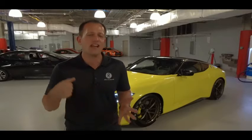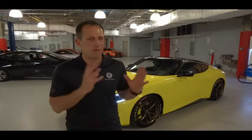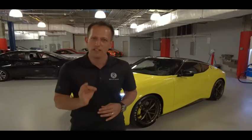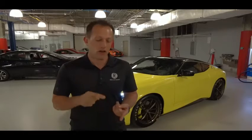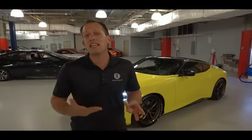But one thing is for certain, Nissan is taking 10 vehicles in 20 months, and boy oh boy, from A to Z, they are making a bit of a renaissance for themselves. So let's go ahead and find out, will this car be a competitor to go up against the Toyota Supra, the BMW M2, maybe even the Porsche 718 Cayman with this new Z?